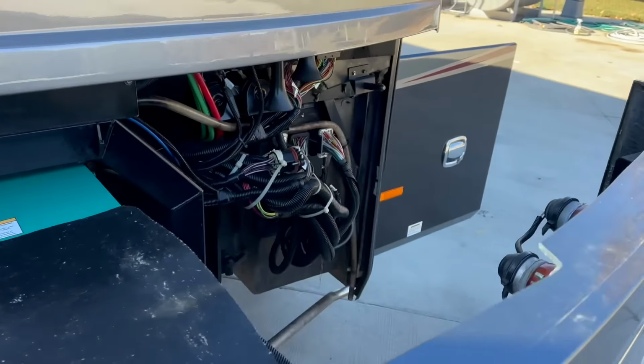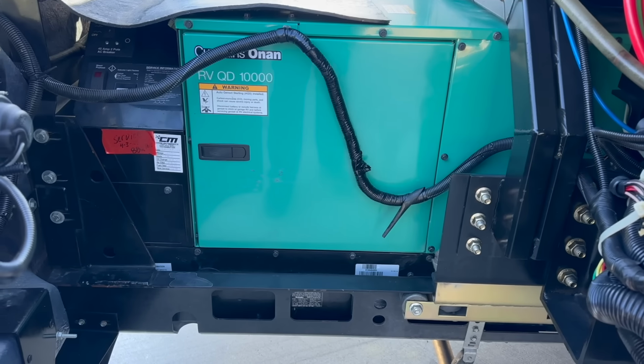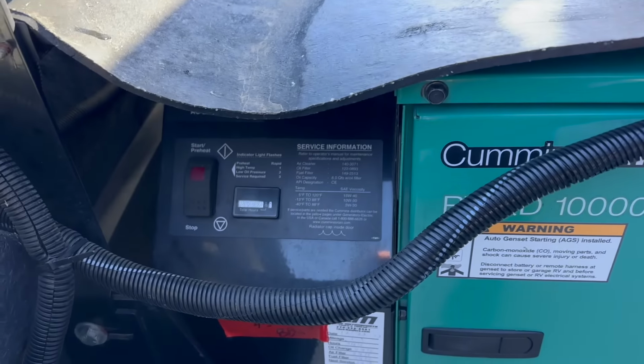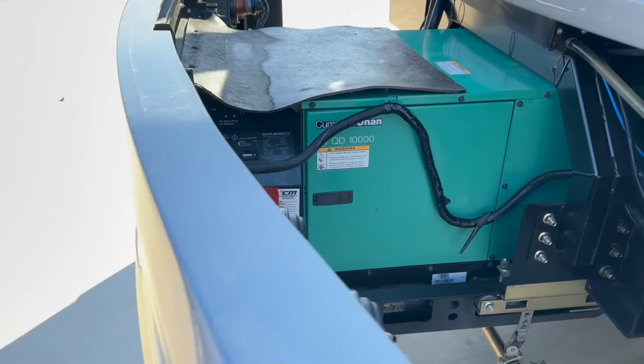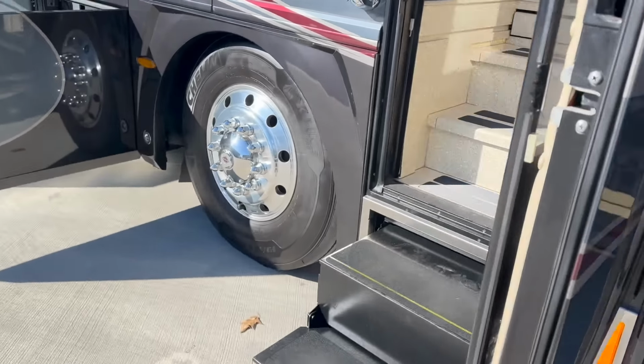I do hear a little air leak over here too, so it's on my list. Anytime I'm doing photos, I'm making notes of things that I see that we need to check out. 10,000 Onan generator, and I think it's got like 900 and something hours on it. Really, really low time. It's got the big heavy-duty door.